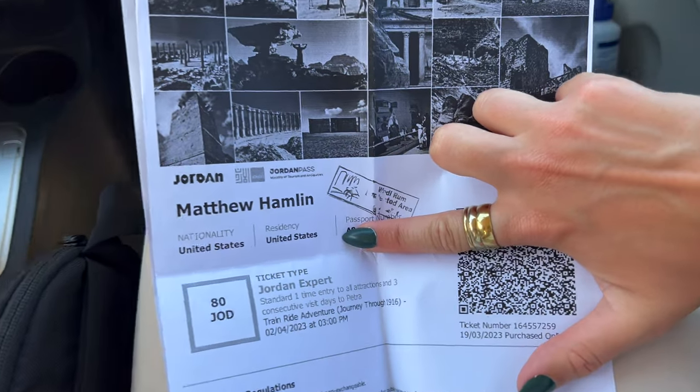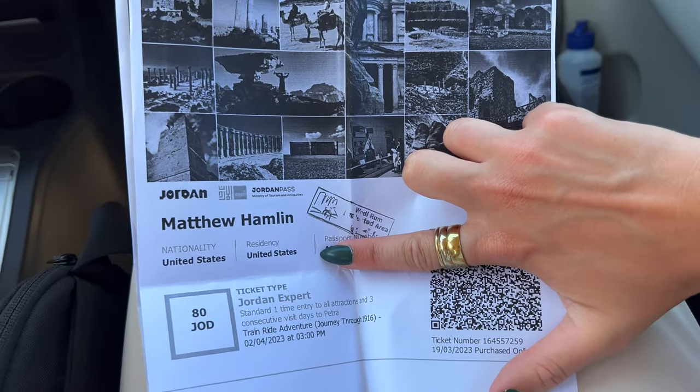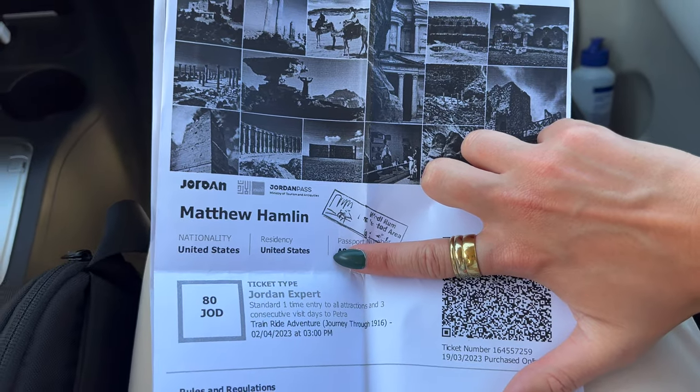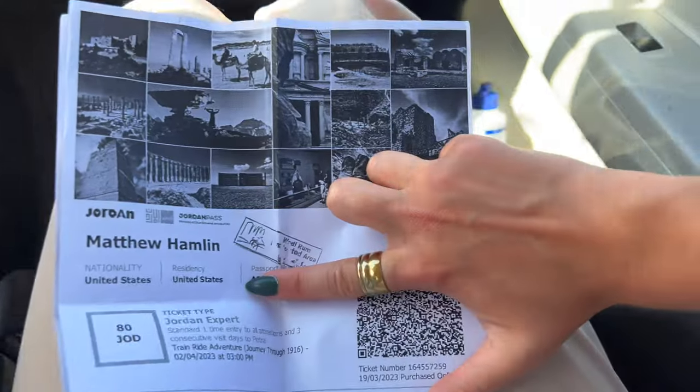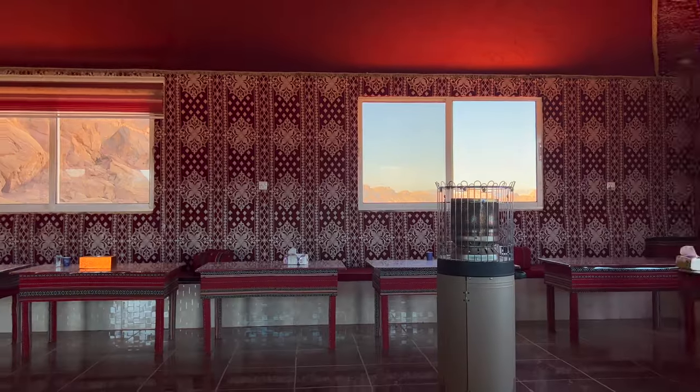Okay. Thank you. Alrighty, so we just got a little stamp into Wadi Rum on our Jordan passes. I'm covering the passport number because I don't know, is that sensitive information? Whatever, I'm covering it, but that's the stamp we got.